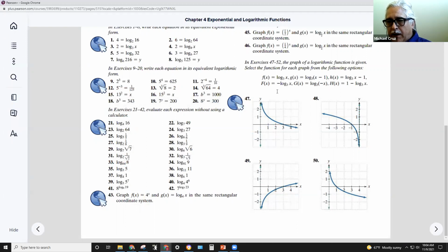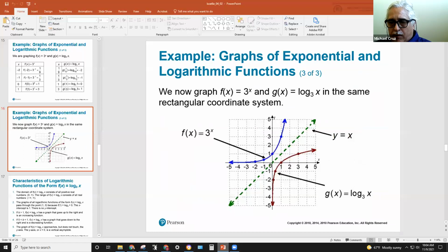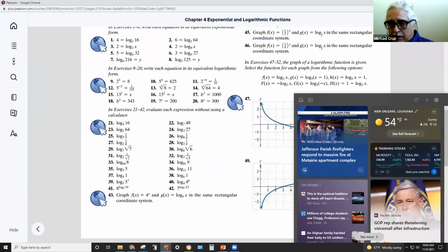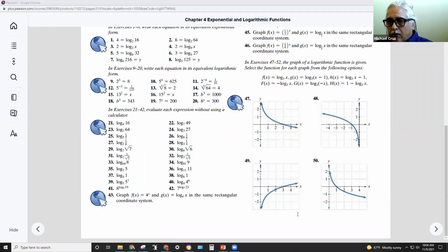Log 3 of x. That's just a plain old one like this. All right. So that's just a plain logarithmic function here. So 49 is this one here. So that's just a plain logarithmic function. We can tell that it's logarithmic because it's got the x asymptote of 0. All right.